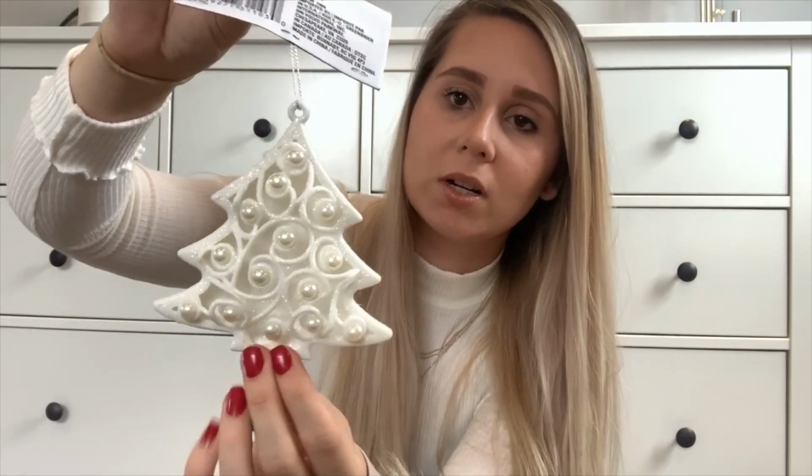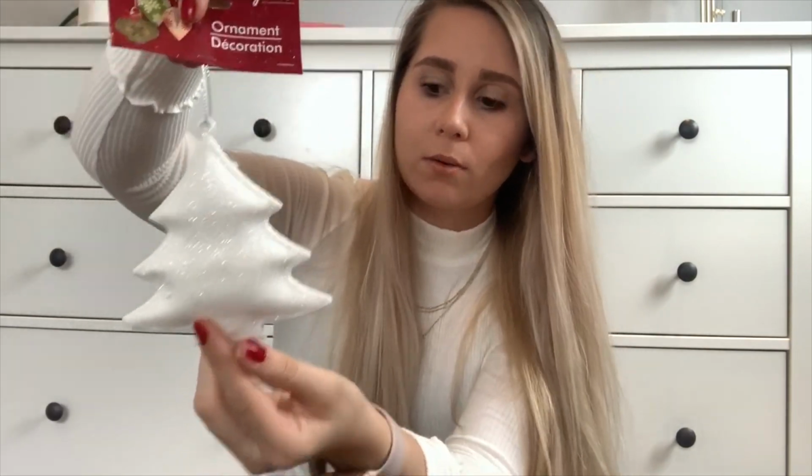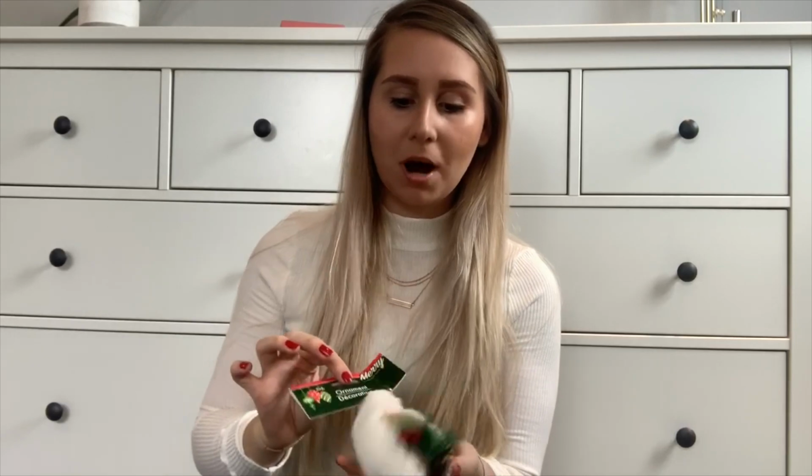And then also very similar to the star, this is the white Christmas tree with pearls throughout. And then Timmy was the first to spot these adorable little owls. I thought they were so darling.